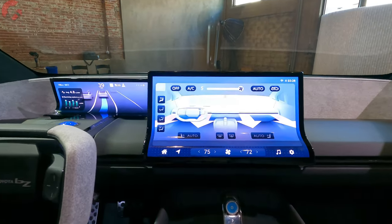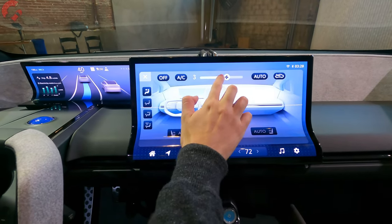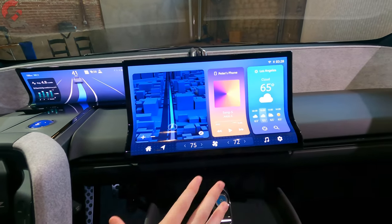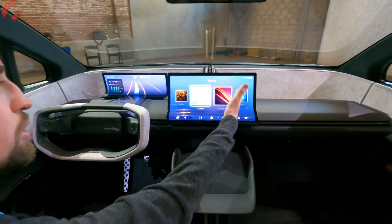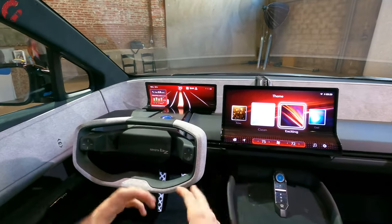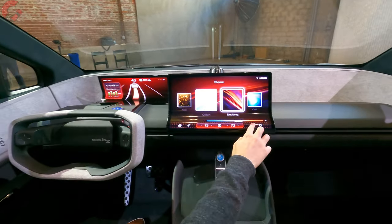So as you can see, it did respond and pull up the air conditioning, so we can do things like point the vents, adjust your fans, things like that. And like I was saying, this is not a full infotainment system, but we do have some functionality inside. One of the cool things you can do is click that button right there and change to different themes, which impacts both displays. Again, it looks very crisp and cool. You're gonna make adjustments to your temperature down there.